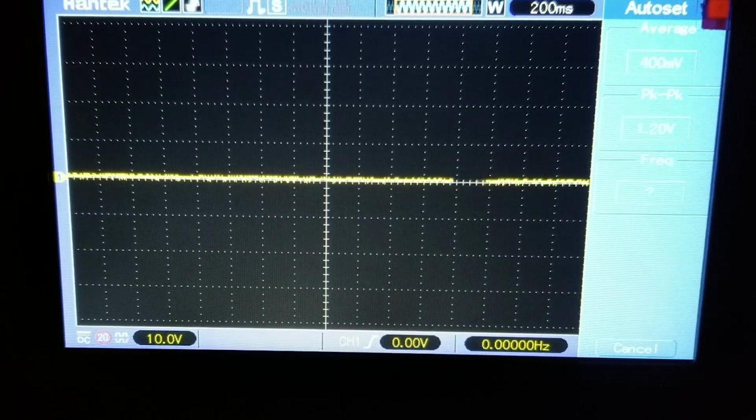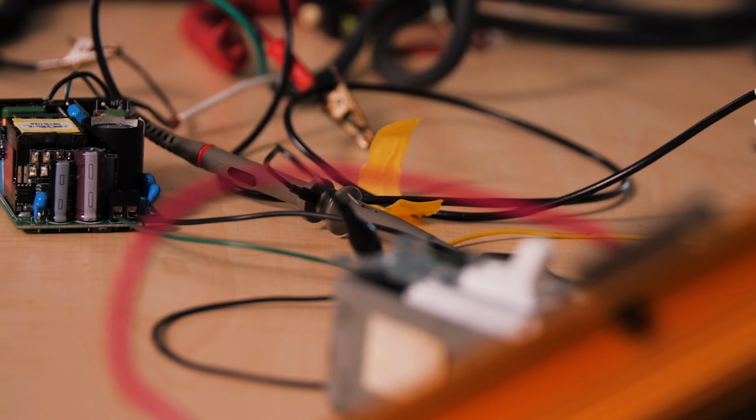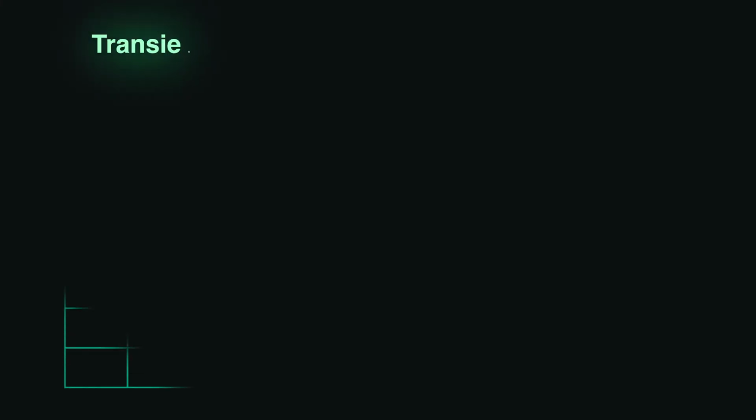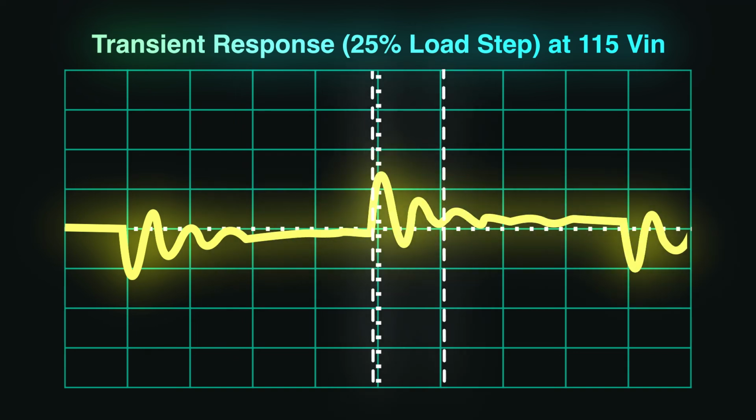Finally, we can look at how the supplies respond to a load step. And for that, we have a three-way switch wired into the two power resistors we're using as the dummy loads. When we flip the switch, it takes one of the power resistors out of the supply circuit. The typical transient response when we do this is on the order of less than 100 millivolts with ringing that typically lasts only for a millisecond or so.